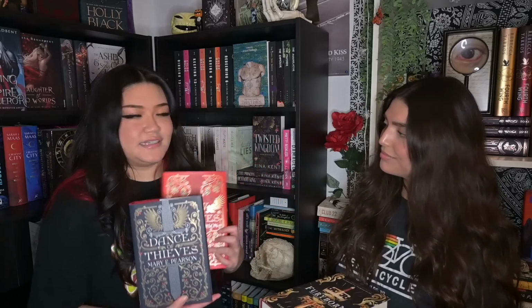Moving down to our next fantasy shelf. I have the last two books I need to read in the Zodiac Academy series before book 9 comes out. The Dance of Thieves Duet by Mary E. Pearson. I know that there's a series you have to read before this, so that's why I've waited so long. I have the Imperium trilogy, Furyborn, Kingsbane, and Lightbringer. I need to read this year if possible.